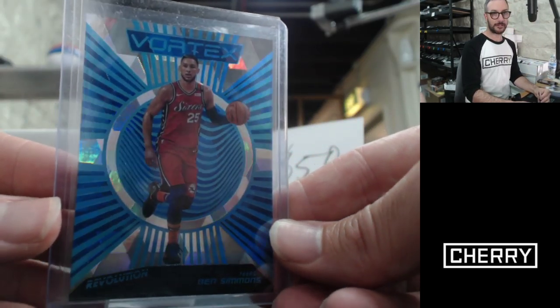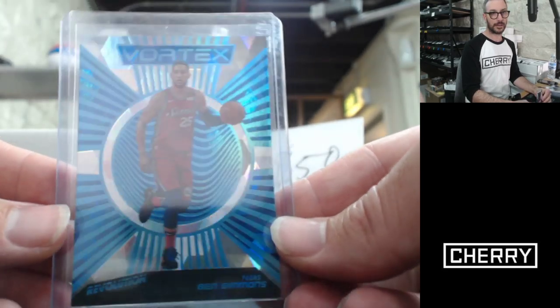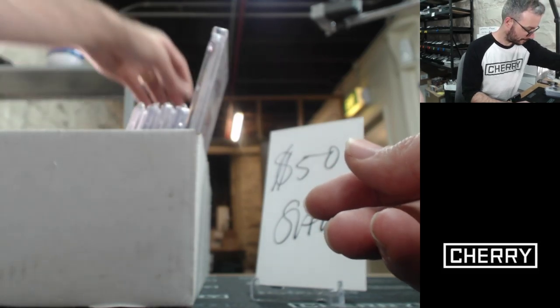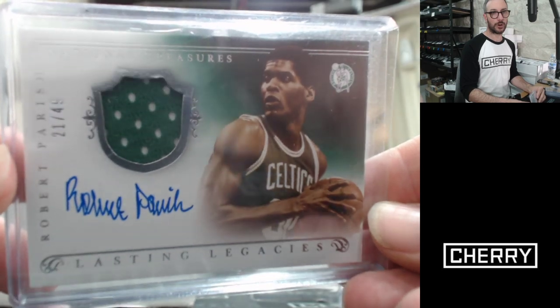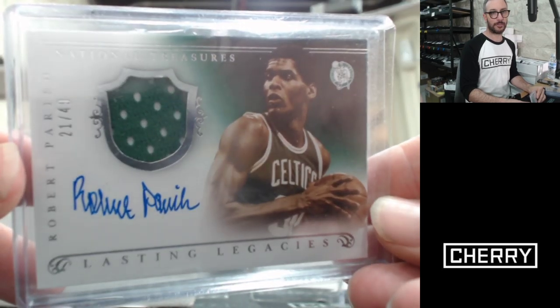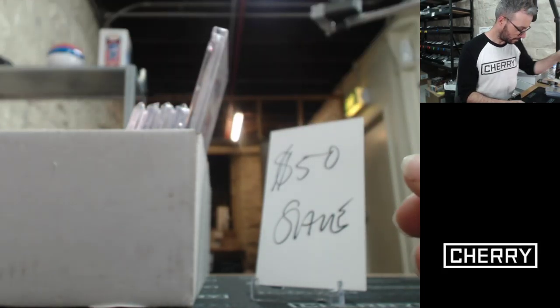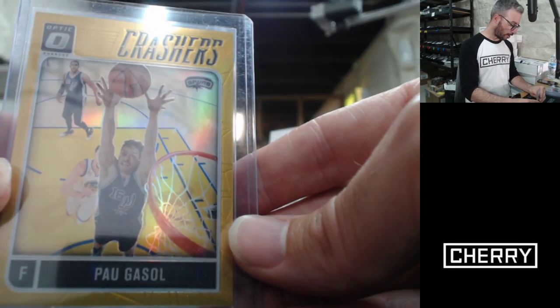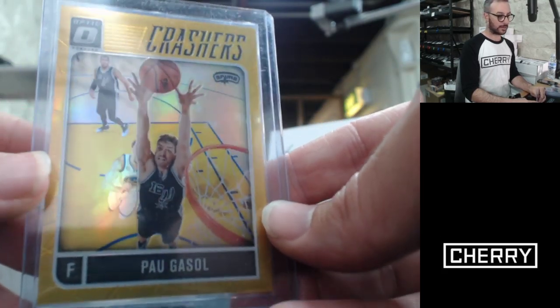Ben Simmons, Vortex Cubic to 50. They're becoming more popular. Robert Parrish, Jersey Auto, Lasting Legacy set from National Treasures. Pau Gasol to 10, gold optic, crashes.